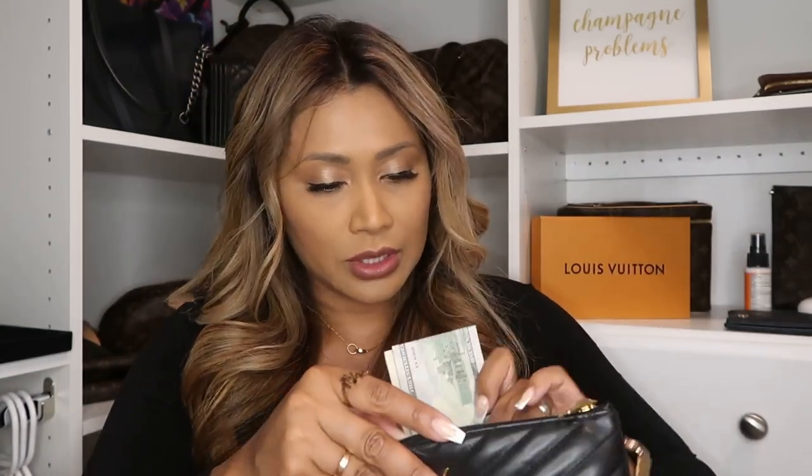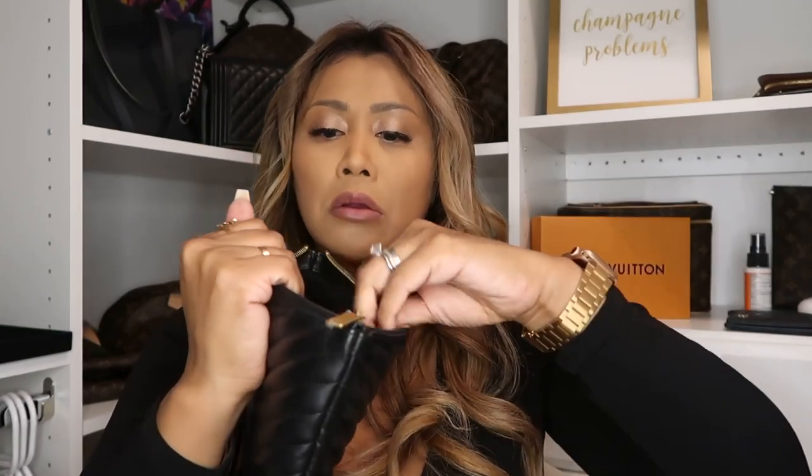First things first, let's go ahead and add my phone, which I have in my back pocket here. So I have my phone in there. Then I have some cash that I'll put back here, right there. Then I have my Chanel wallet, and I'm thinking I might just take out cards and put them in the card slot. So I'll just grab my American Express, my debit card, and then my ID.